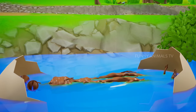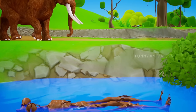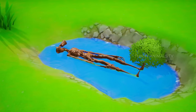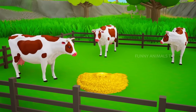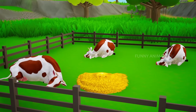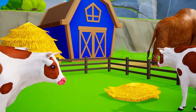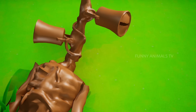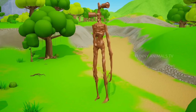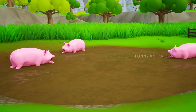The egg shattered with a loud voice and revealing a siren-headed newborn. As time passes, the siren's head grows larger and more powerful. One day, he wakes up, looks around, and makes a loud noise with his head. All of the farm animals were terrified after hearing the sound.